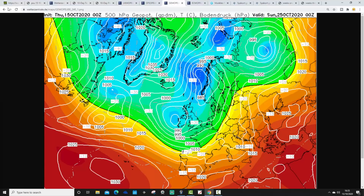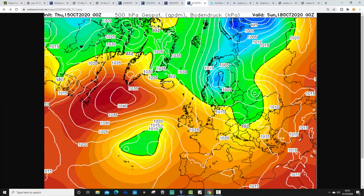Yeah, here we go. This is day 10 with the GEM. Sunday, 25th of October. More low pressure pushing in from the Atlantic, and still quite cool as well. We remain on the cool side of the jet stream, and just looking very, very unsettled.